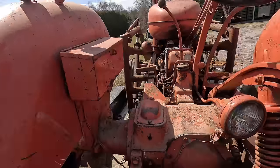So, to catch you up a slight bit here, I did a little work without filming it. All that antifreeze coming out of the oil had me feeling bad that I didn't check it to start with. Should have checked that out before I started cranking on it. But then it's, all right, well, where did the antifreeze come from? It definitely wasn't water. It was antifreeze.